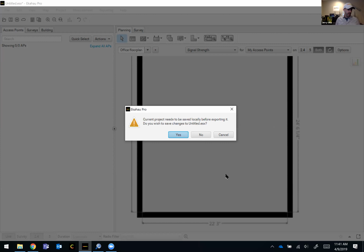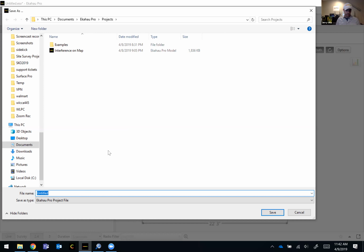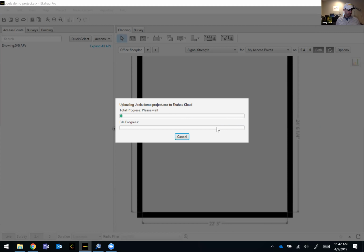So I'm going to hit Save to Cloud, and it's going to automatically prompt me saying, hey, you haven't saved this project file locally yet. So it's going to make sure I cover myself. I've got the project file in two different locations. So we'll say Joel's demo project, so we can find that easily.